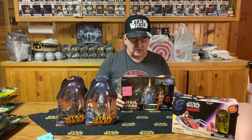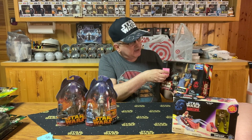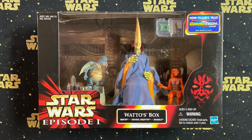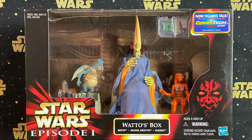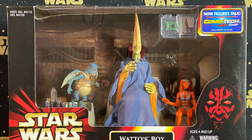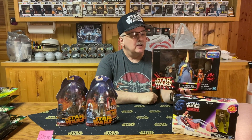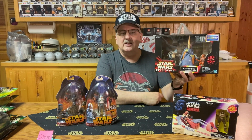I did pay $40 for this one, but it is Watto's box. So we have 3 action figures in this one, with one very large action figure. If we look at what we have here, we've actually got Watto, we've got Shaka, which is the Twi'lek there, and we have Graxel Kelvine, which is probably about twice as large as all other action figures are, except for maybe Wookiees. But I do not recall having Graxel as part of my collection.